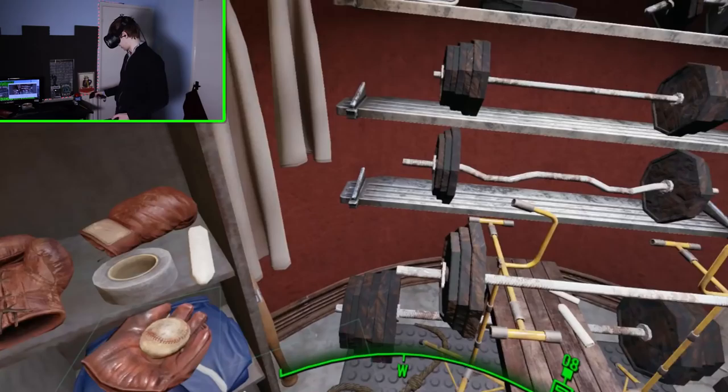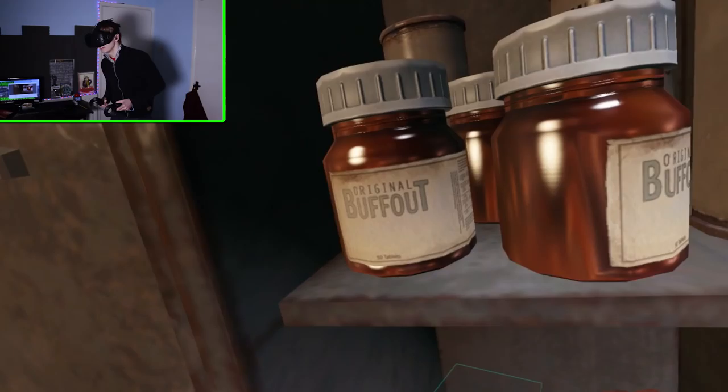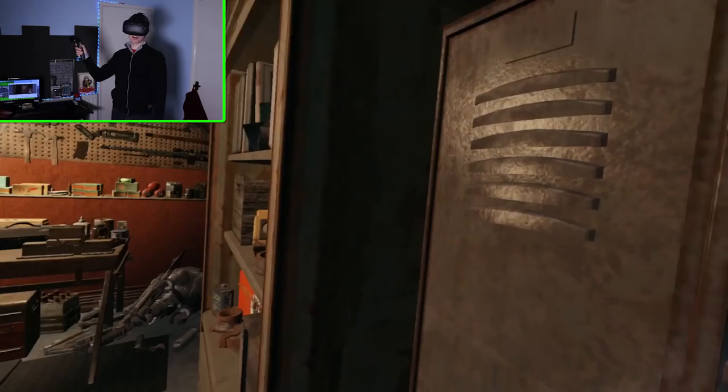We need to go ahead and get absolutely roided up. You can actually read the text on this. And these cans of water are huge. There's like a litre and a half in these cans. I never realised how much water is in those cans until you look at it in VR.